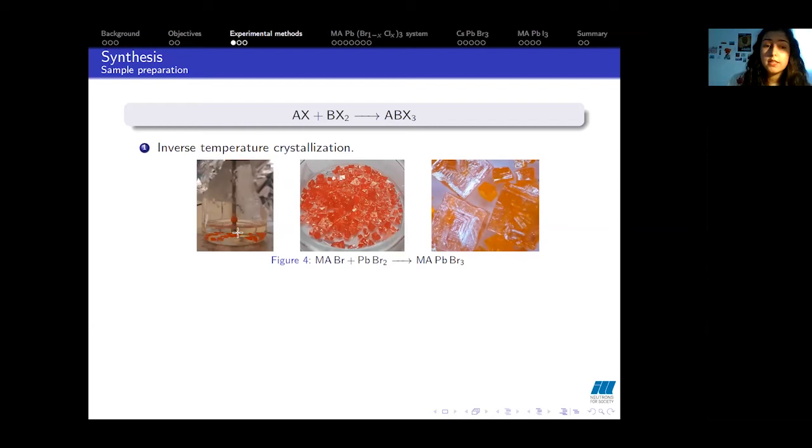We have to keep in mind that it's an inverse temperature crystallization, meaning that the reactants have less solubility at higher temperatures, which is usually the opposite. But at the end of the day, it translates to the crystals being crystallized at higher temperatures than usual. If we want to do powder studies, we basically grind the smaller crystals that we have. And if we have a good crystal big enough to do neutron scattering, then we pick the proper one to do it.